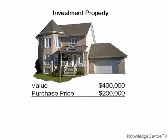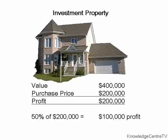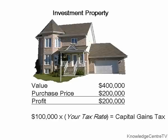when they're actually selling their property. So if we assume we've got an investment property valued at $400,000, and it was purchased for $200,000, that means we've got a profit of $200,000. Now, when paying capital gains tax, you only pay capital gains tax on 50% of the profits if you've held the asset for more than 12 months. So in this case it's going to be 50% of $200,000, which brings it down to $100,000.